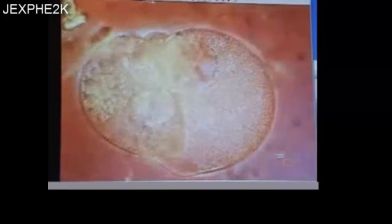Now what's funny is that I have that on auto exposure and it still looks a little overexposed, doesn't it? Let's drop it down a little bit. Oh, sorry. There we go. Okay, now we can look at that.